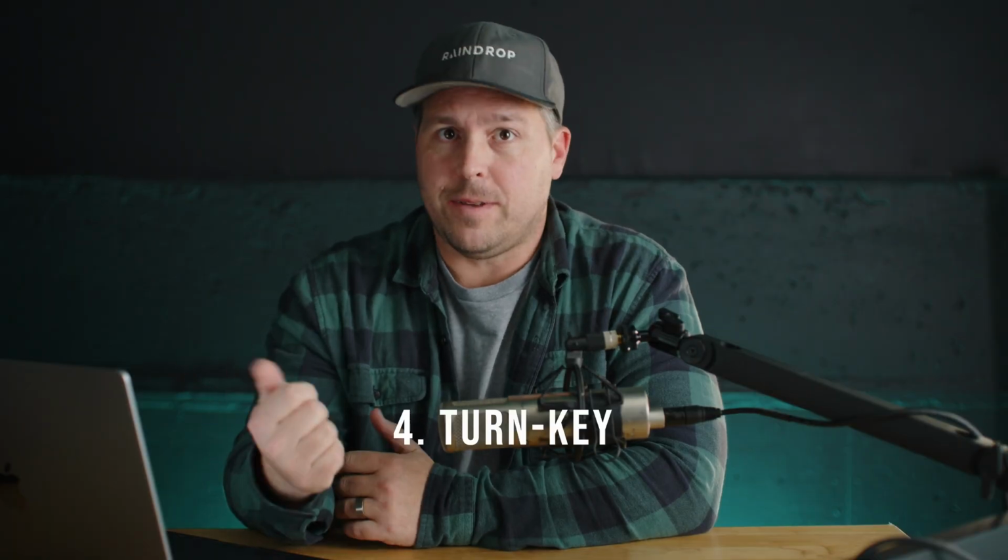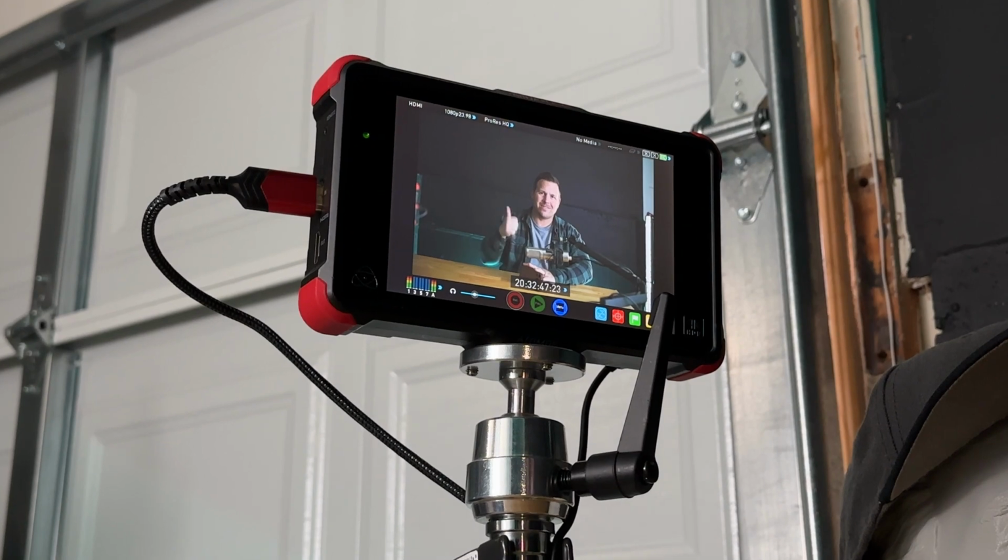And then lastly, it would be turnkey. So I'd be able to leave everything set up, come in, push a button, turn the lights on, and be up and running within a matter of minutes.